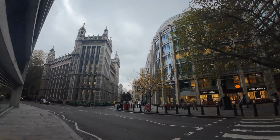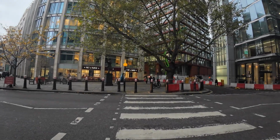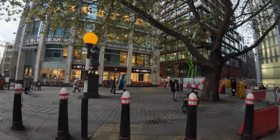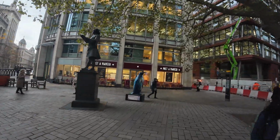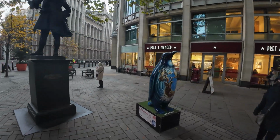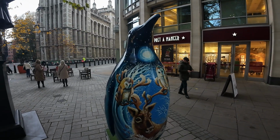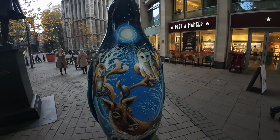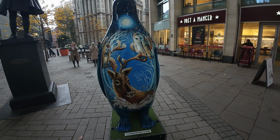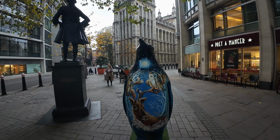And this is the back of Chancery Lane. And there's our next one, who's over the zebra crossing. Lovely. Now this looks gorgeous, and it's called the Forest at Christmas. So on this one, you've got some owls, and you've got a reindeer as well, which is rather beautiful. It's a sort of a foresty scene, which is lovely.